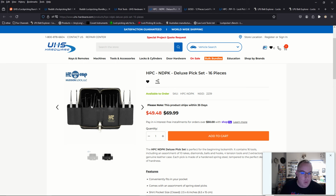You have 1, 2, 3, 4, 5, 6 lockpicks without handles. 2 of them are duplicates of one of the other picks that already has a handle, and one is a duplicate, which is just another hook pick right here. So you're only getting 2 hook picks out of the entire 16-piece set, and it retails for $70.